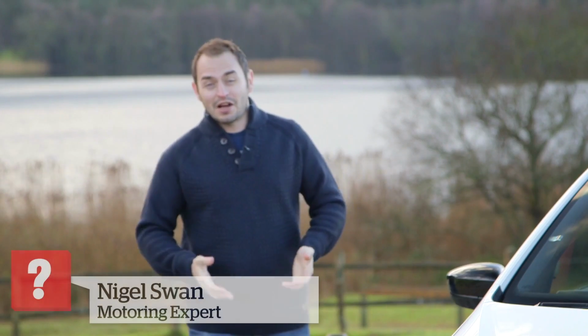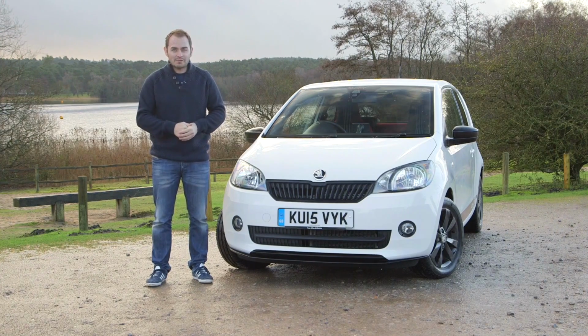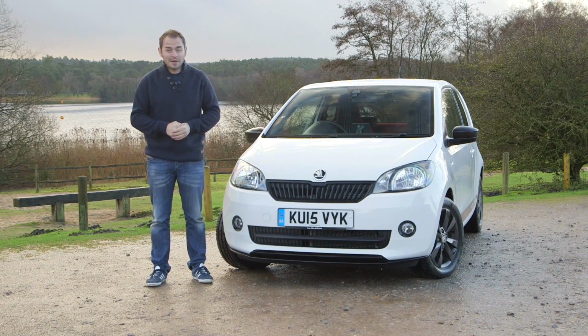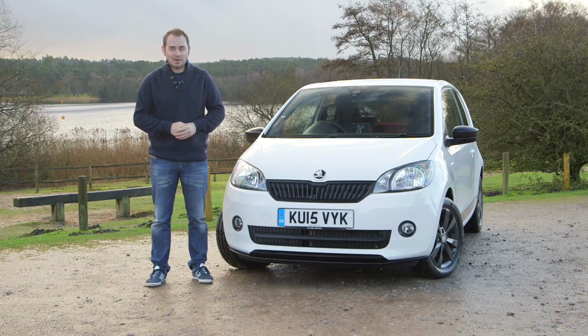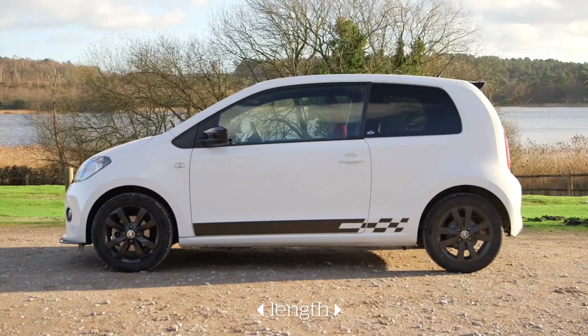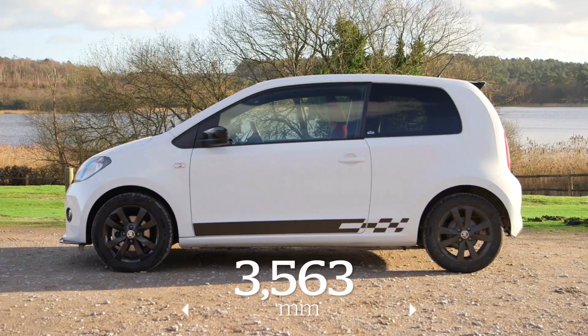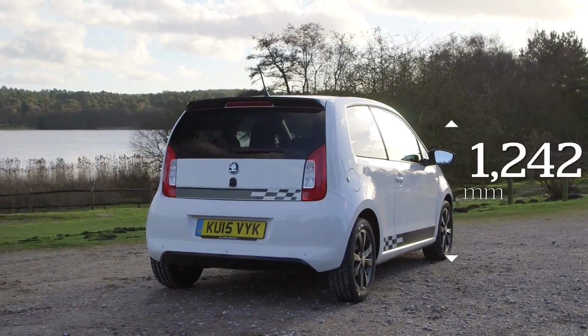The Citigo is Skoda's first city car, and it shares a lot in common with the Volkswagen Up and Seat Mii. But it's not just its Volkswagen Group siblings that are its main rivals. Cars like the excellent Hyundai i10 are also vying for top spots in what's becoming a highly competitive category. Available in both 3 and 5-door forms and with manual and automatic options, the Citigo is more versatile than most of the competition.